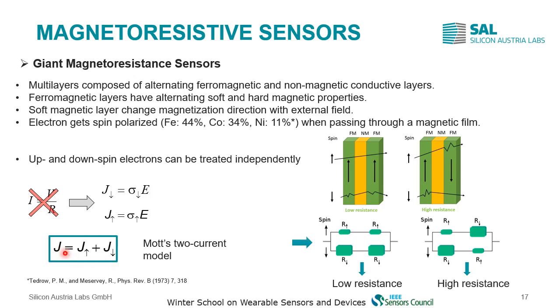Now, Mott's two-current model then adds the 2 current densities for the upspins and downspins to obtain the total current density. Now, the conductivities themselves are different because typically the minority spins, which in this case would be the downspins, have a higher number of density of states, and the density of states is inversely proportional to the conductivity according to Drude's model, and therefore we have a high resistance for the minority electrons and a low resistance for the majority electrons.